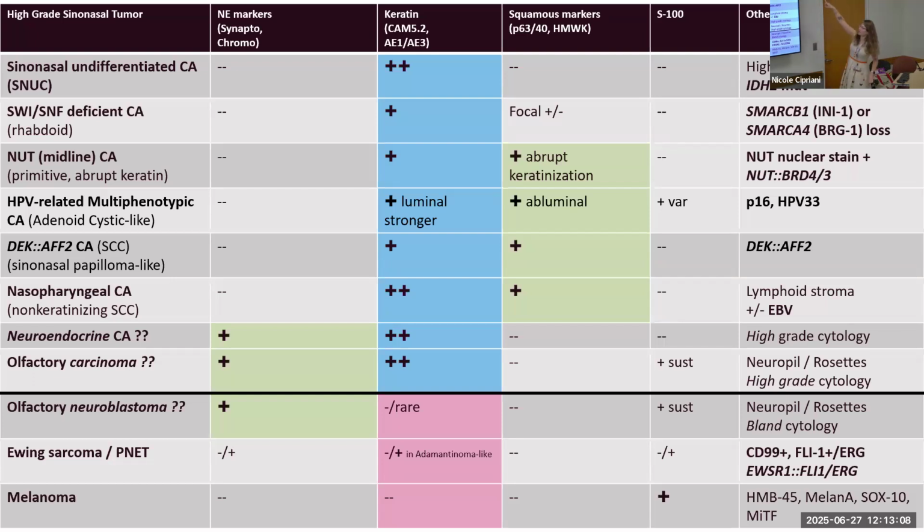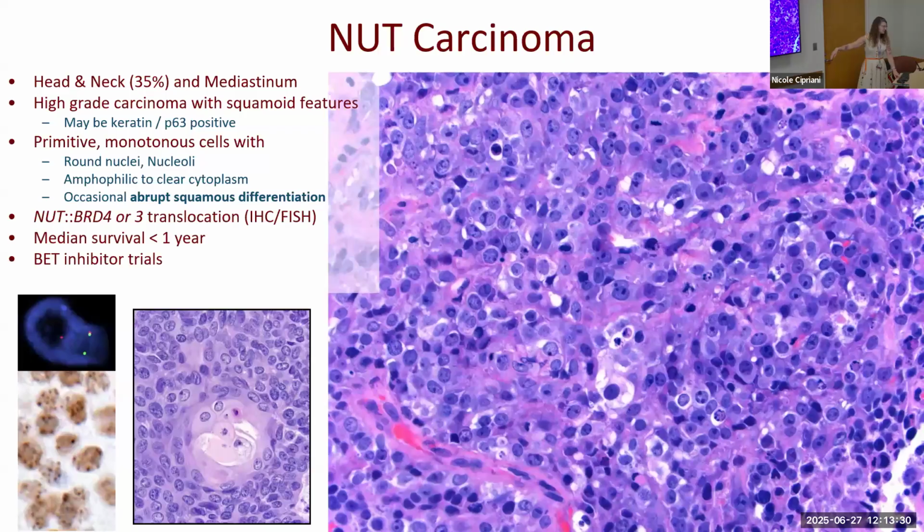The last one up at the very top, SNUC, right, which used to be a wastebasket. Now we are finding that if it fits none of these other categories, right, it might have an IDH2 mutation, and it's probably SNUC, right? So now these carcinomas with IDH2 gene mutations are kind of the leftover SNUCs, whereas everything else has come to an end. So here's what they look like.